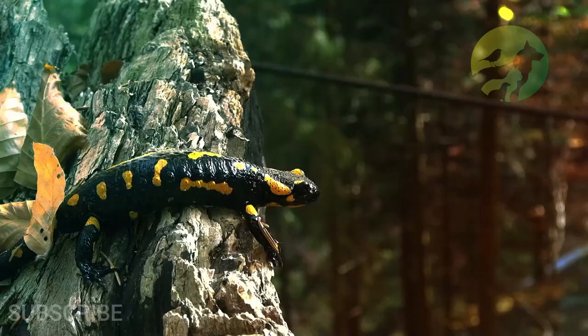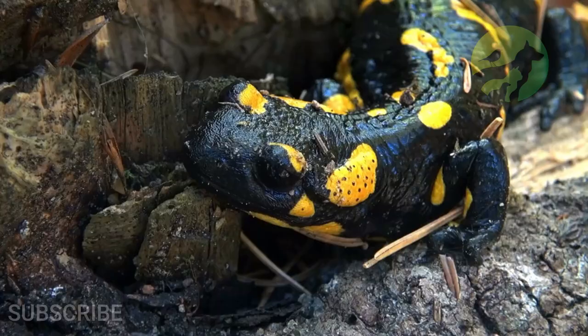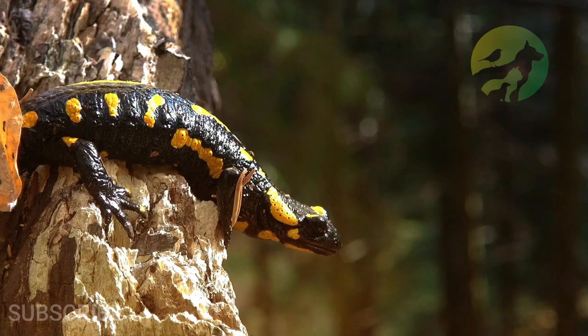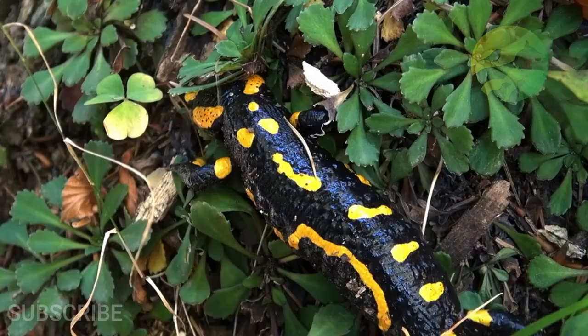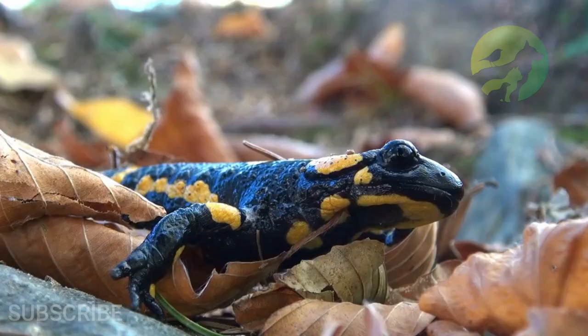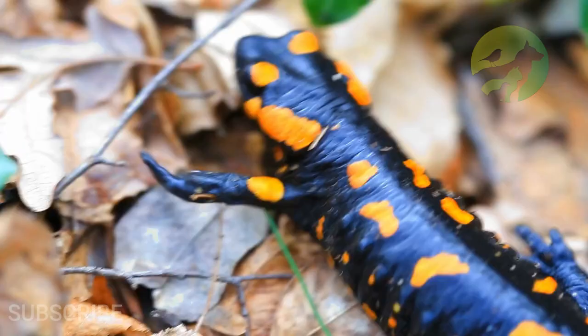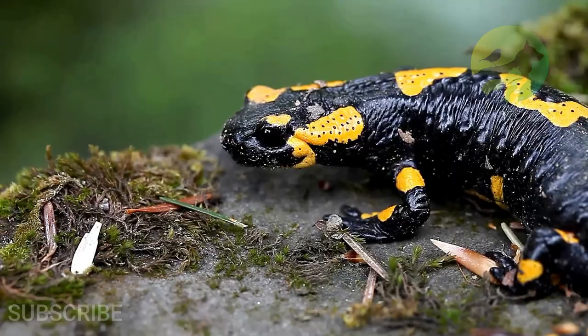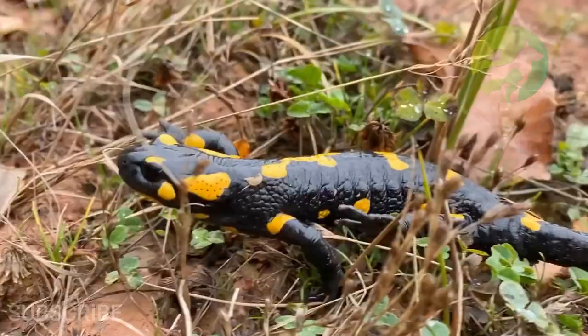Its name comes from the fact that people once believed it was born in fire. Estimated population size, unknown. Biggest threat, Bsal fungus. Most distinctive feature, striking colors. Gestation period, 60 to 150 days, 2 to 5 months. Litter size, 20 to 75.